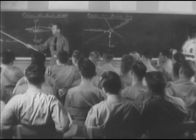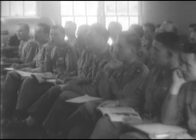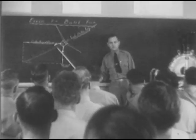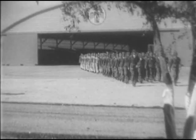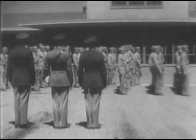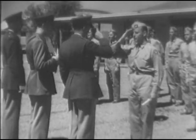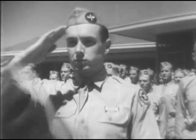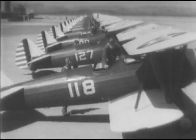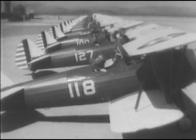Class in aviation is given theoretical instruction in the art of flying, and eager pupils they are. They go to get their diplomas at the Southwest Airways Thunderbird Field. They're graduates of Arizona's first school for training pilots. This is done under a private contract with the United States Army. Full-fledged birdmen now, ready to do their bit in the service of the sky.